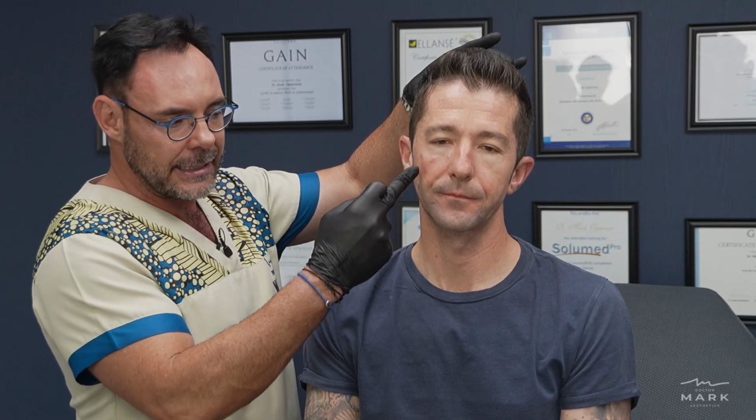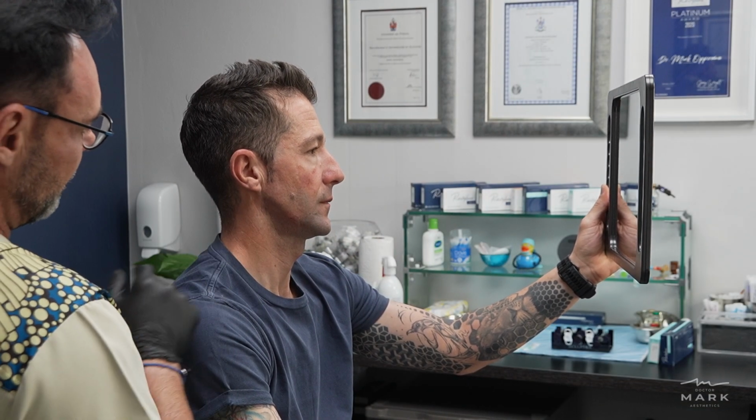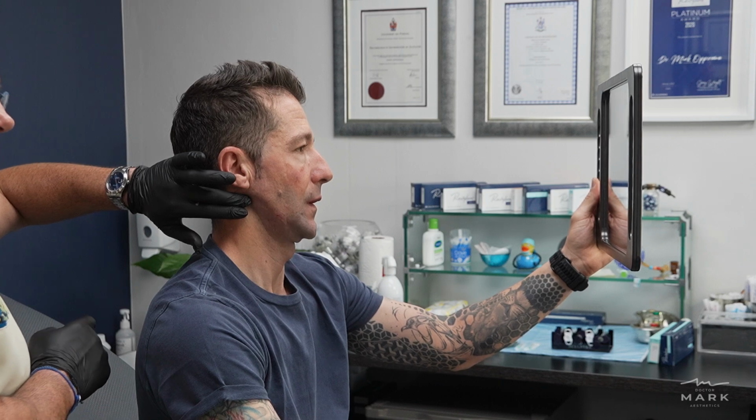So we can clearly see that there's more definition and volume in the mid-face if we compare it to the other side. We've worked in front of the ear to create support and pull this tissue, and then we've created a stronger jawline. And I think on this angle we can clearly see a far more defined angle at the jaw. So in our next treatment with the biostimulator, we'll work a little bit more here to create more pull along the jawline, strengthening it even more.